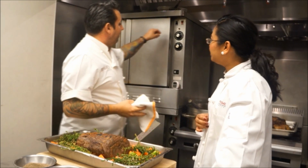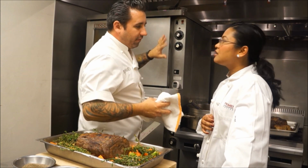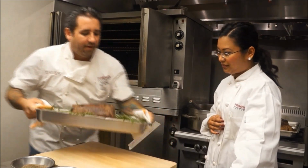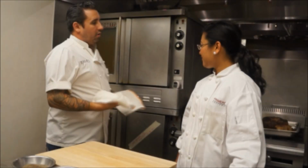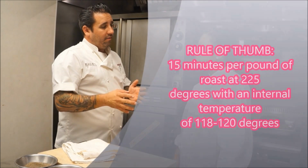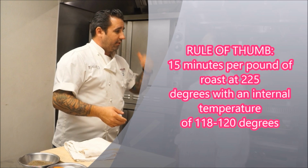We're going to take the oven down to 225. So low and slow, 225, 250, somewhere in there. Whatever you like. Throw this back in there. That looks awesome. Okay, so we're at 225. We're going to go for about 15 minutes of cooking for every pound. And right now we can go have a beer. It's going to be a while.